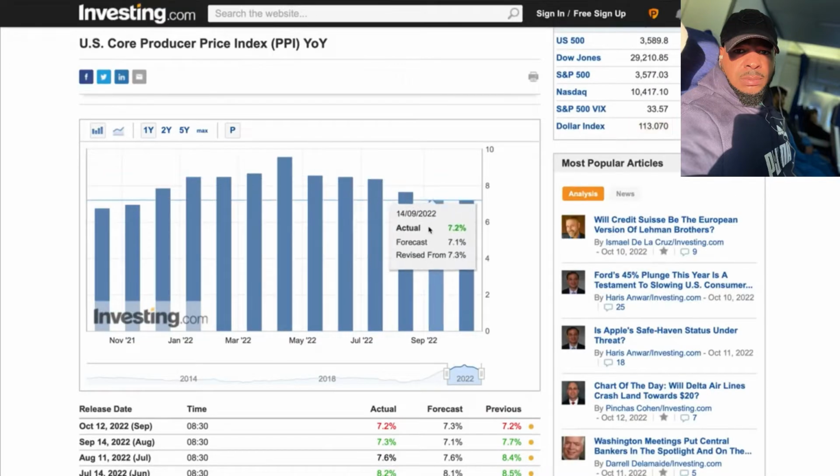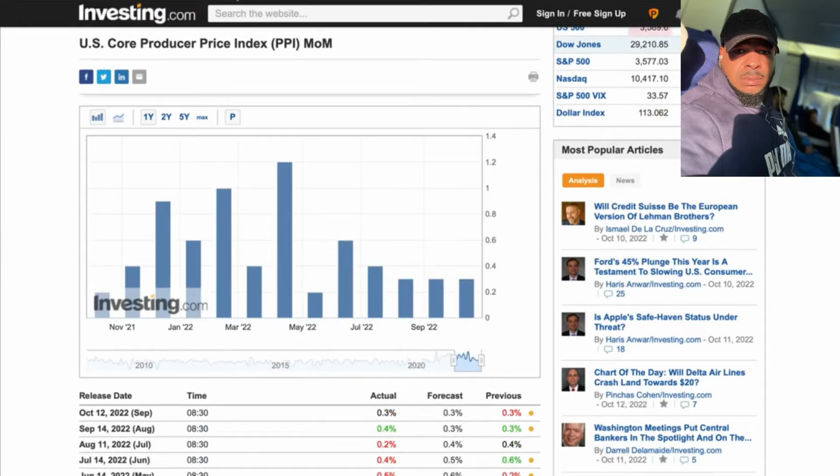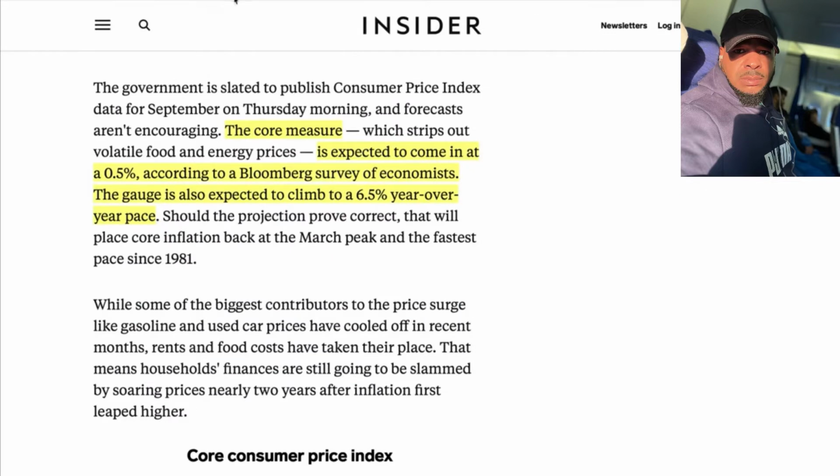But you can see year over year, this held steady at 7.2% from last month as well. And again, 0.3% month over month. So we'll wait for the CPI report tomorrow. Core is expected to come in pretty high, 0.5% increase month over month, or up 6.5% year over year. That'll be probably more closely watched. Hopefully the PPI gives us a little bit more confidence in terms of where that's going to come in at, so that we don't see some huge overreactions tomorrow, but we'll have to see on that.